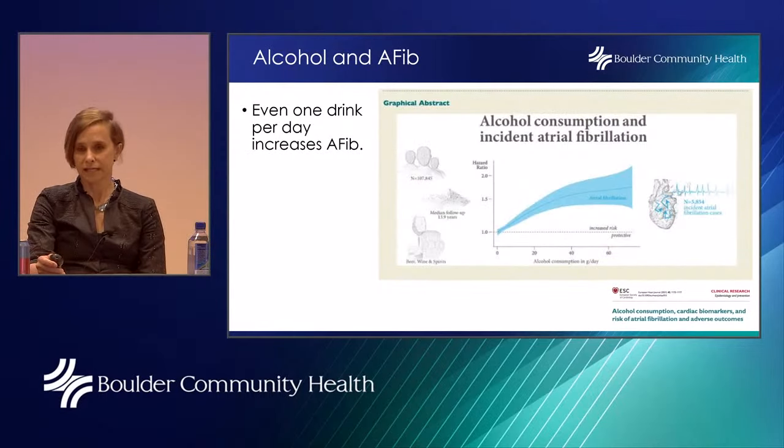Alcohol, I'm sad to say, is also a significant risk factor for developing atrial fibrillation. Even one drink a day can increase the risk of atrial fibrillation. And as daily alcohol increases, so does the incidence of atrial fibrillation. So in people who suffer from atrial fibrillation, if they drink, cutting back, reducing their alcohol can help their atrial fibrillation burden.